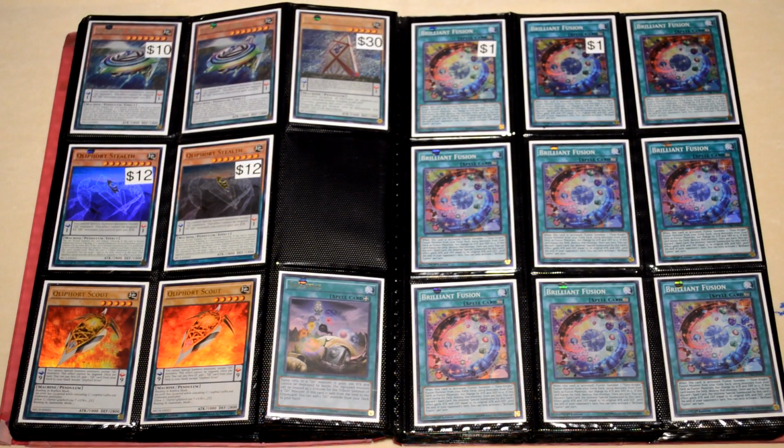Half of a Clear Wing skeleton. We got Monoliths at 30s instead of 35s. We have Disc at 10s instead of 12. We have Cleafort Stealths at 12s instead of 14s. The Scouts are 2. The Sacrifice is 2. And Brilliant Fusion for days.